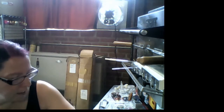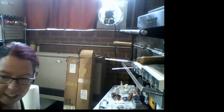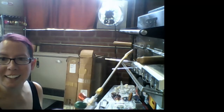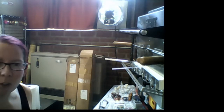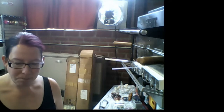So, I get this pile of petals, and then I start putting it all together. I've got my trusty little torch, which I love this thing. I don't know why I waited so long to get one. And then, of course, I've got my big torch here. So let's go ahead and fire it up.